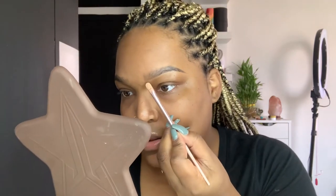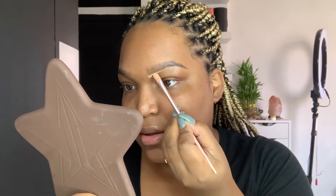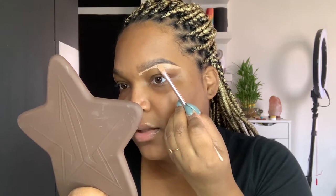it has hairs on it. So I'm just gonna use that to carve out my brows. I'm not gonna fill them in just because they're already microbladed and ombre'd, so I don't want to make them too pigmented.